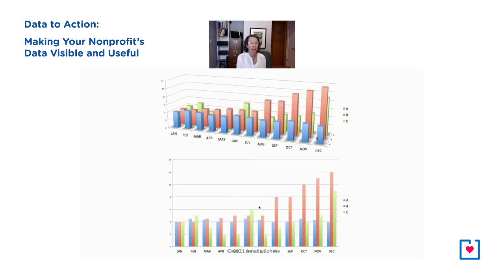Rather than have that third axis, you can just use color, which the charts already are using, to distinguish those 3 groups, A, B, and C. Really, that third axis is totally unnecessary. And in the chart in the bottom, it's much easier to determine that the A group was higher in October than it is using the 3D chart. The A group was higher than the C group, I meant to say.